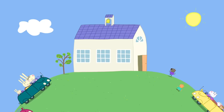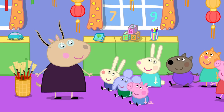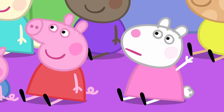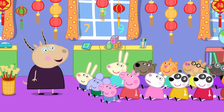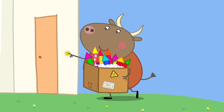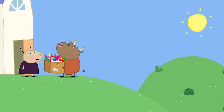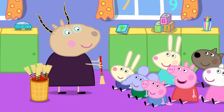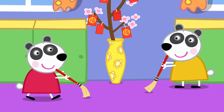Chinese New Year. It is another day at playgroup. Good morning, children. Good morning, Madam Gazelle. Today we celebrate Chinese New Year. What's that? It is when we welcome in the new year with parties and dancing and fireworks. Ooh, we love fireworks. Hello, Madam Gazelle. Where do you want these fireworks? Put them on the next hill, please, Mr. Bull. Okie dokie. Children, before we celebrate Chinese New Year, we must sweep up. Why? We must sweep out the old year before we welcome in the new year.